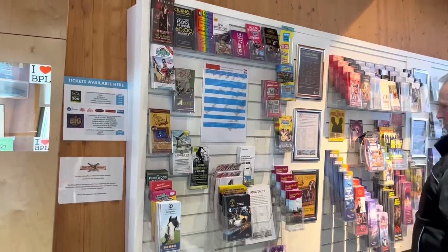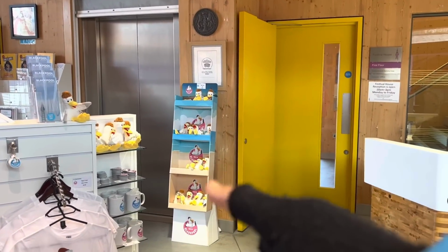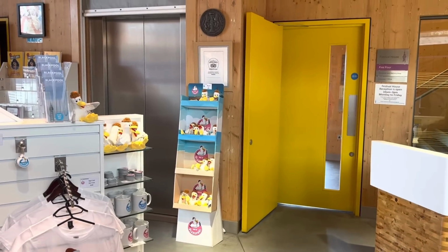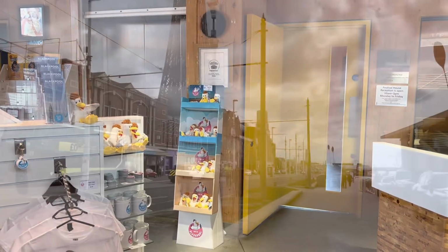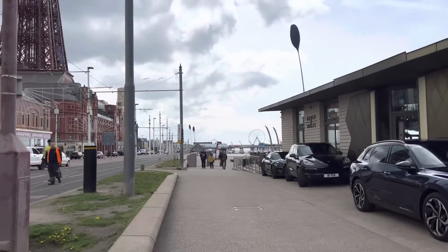And this is where you get all your leaflets, all your leaflets and your information about where you want to go and what you want to do. Goodness me, that Nigel rack was full. Full to bursting, so if you want a Nigel, knock about. Little diversion there for the Tourist Information Centre.